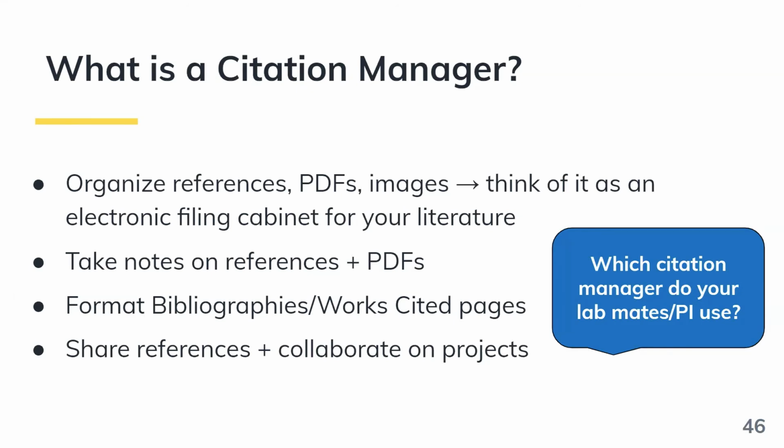The really useful and time-saving features are that they allow you to format your bibliography, works cited, or references pages automatically. For example, with the software manager Zotero, there's actually a plugin to Google Docs.